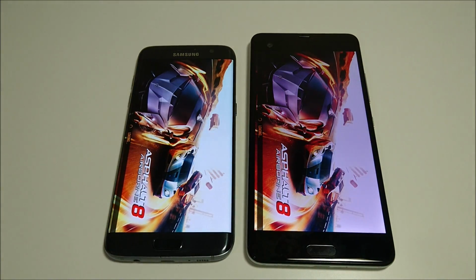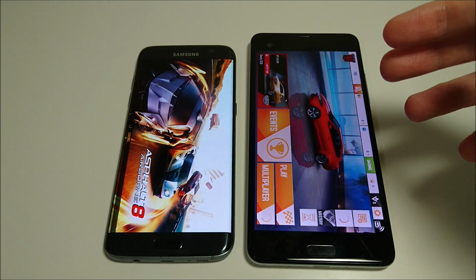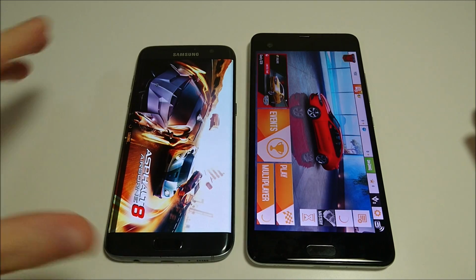So yeah guys, I mean obviously the HTC is a newer phone, so you would expect it to be faster, but still very impressive here. Extremely fast phone.